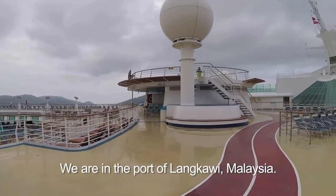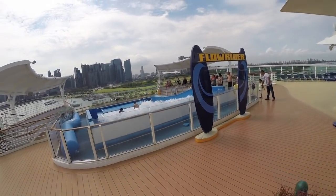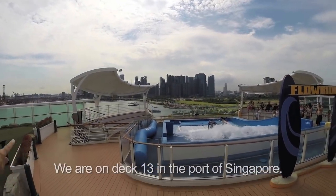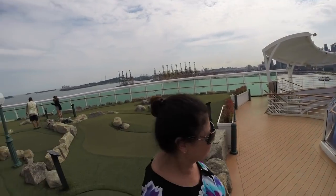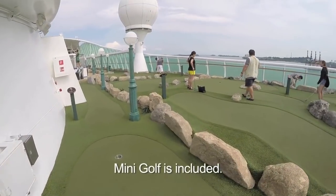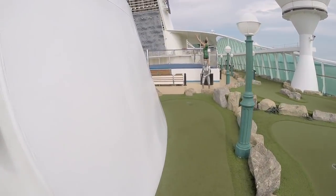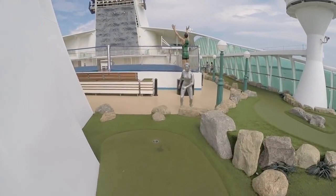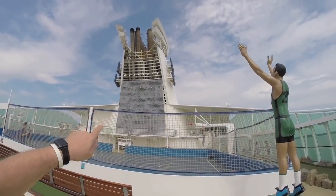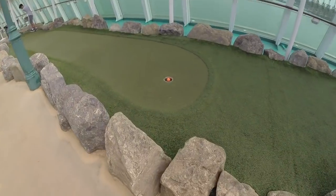See what I mean there? Let's walk to the other side. It's the flow rider. We're on deck 13 aft. There's Marina Bay Sands way over there. Downtown Singapore. People riding the flow rider. We're actually standing on the miniature golf course. No real hazards on it, just golf. And then this is the basketball court, rock climbing wall. Somebody got a hole-in-one, looks like.